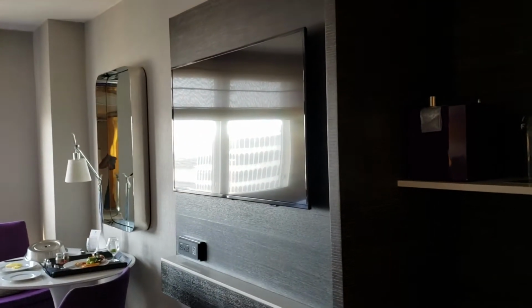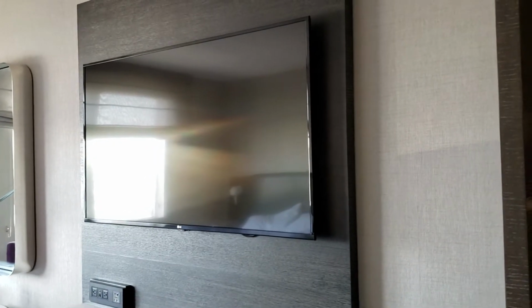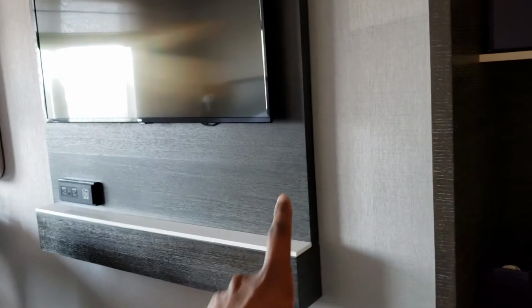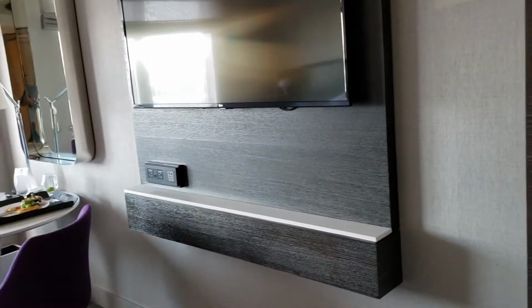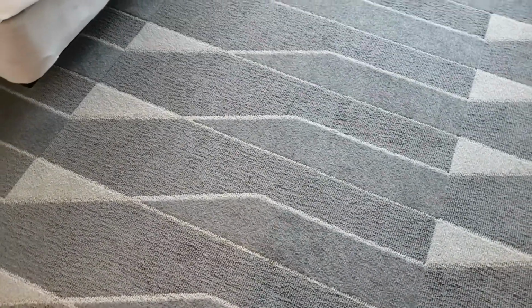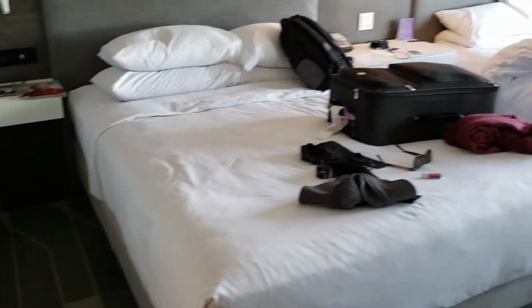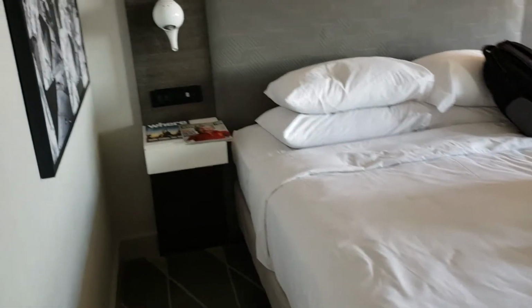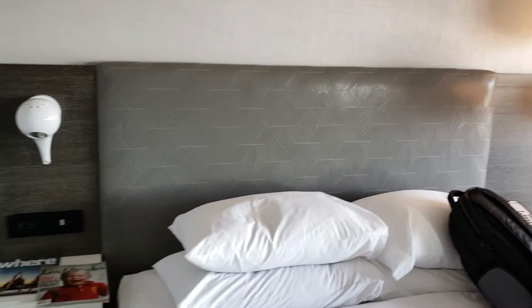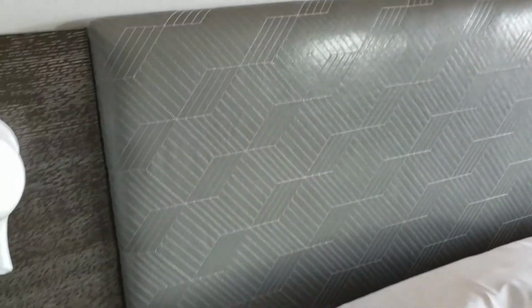Here's the TV. It's big. I think it's like 55 or something like that. Now I like that they have the back thing, and this back thing is so they can hide the wires behind. They have carpet. It's fairly clean, but it does look kind of used up, but I mean it's clean, so it's okay. There's the bed. Some pictures on the wall. You have your vinyl. This thing's actually, I kind of dig it. The backboard, I kind of like it.